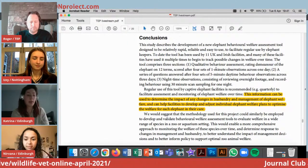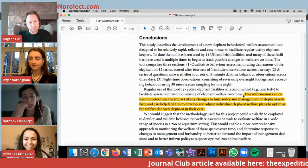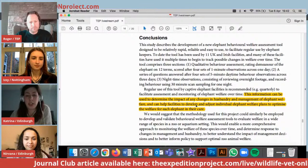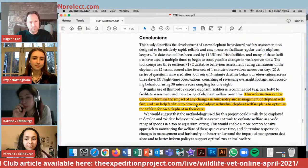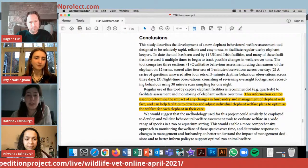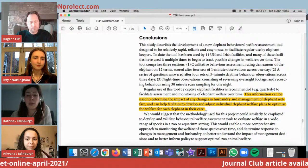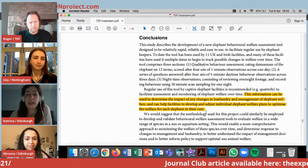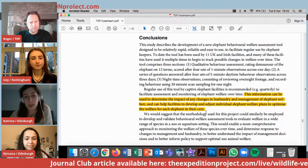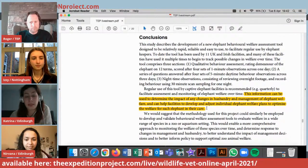Yeah, absolutely. And obviously, the information that they collect from these welfare tools can be used to determine the impact of changes in husbandry, if they make any changes to the management, and help improve the welfare and actually confirm that it's being improved in that way. But I think it'd be super interesting to see this in a clinical or hospital setting. The measures would obviously be different because there'd be a stressed animal and a sick animal, but I think it'd be really cool to see.